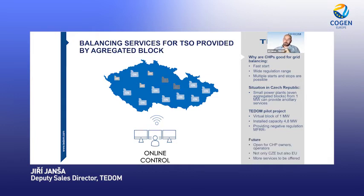In the future, because we already have the system, we already have the software, we are inviting project owners, CHP owners, operators to participate, work with our platform independently on our platform or with us, leave it up to us, and we will be able to help you to generate some margin from the flexibility markets.